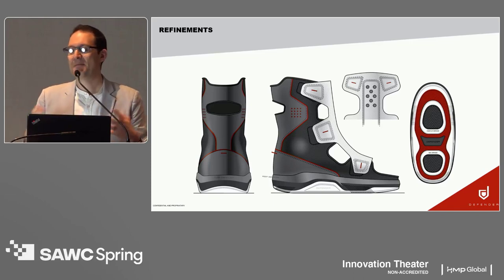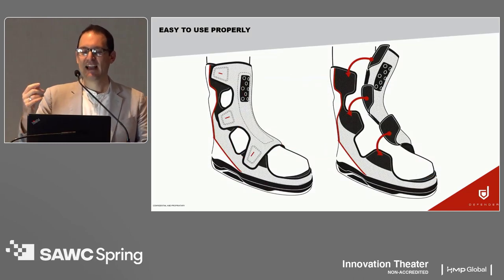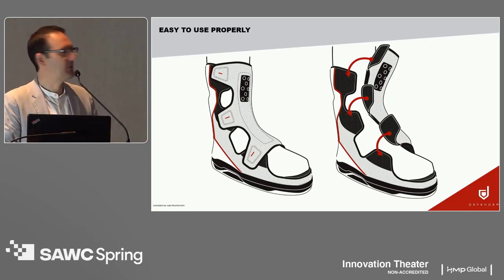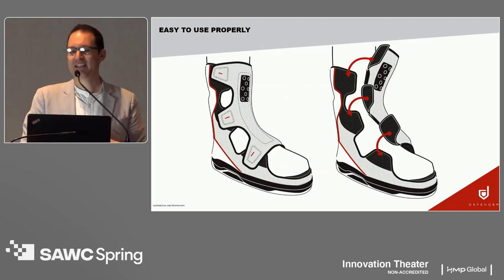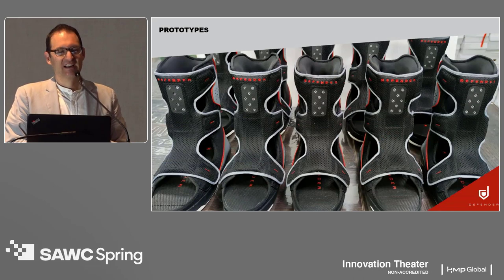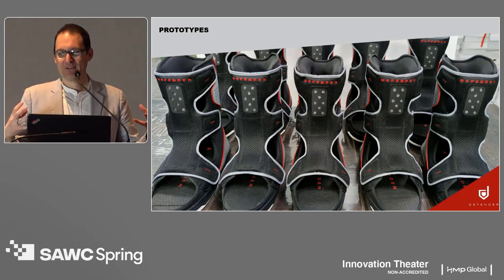Just thinking of someone that might have limited mobility, limited sensing in their fingertips, how can we make sure they put it on properly? And Jason, I don't remember, the developers we were working with at the time were like, we don't think it's going to work. And I was like, let's just build it. Let's build some prototypes and test them out. And so from there, we had our final real concept for the Foot Defender.